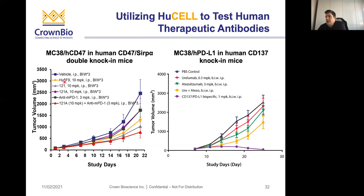And we have tested different anti-CD47 antibodies here: Hu5F9, and 2 others, the 121 and the 121A. 121A is the same as the 121, but has less affinity for red blood cells. So there are fewer adverse events with this antibody, because anti-CD47 is very well known to induce some adverse events and some anemia after treatment.